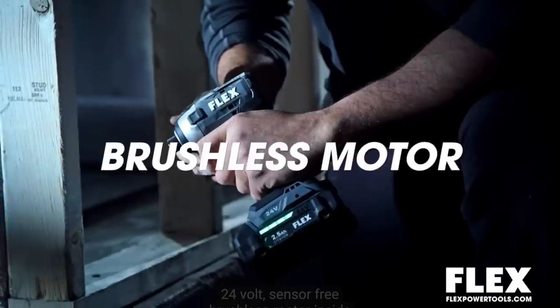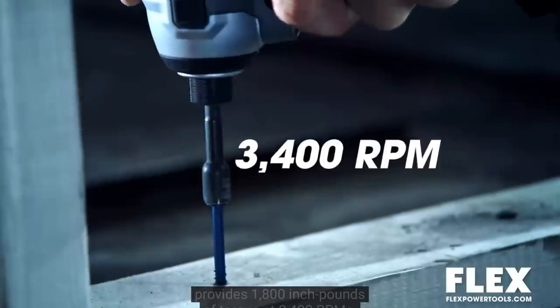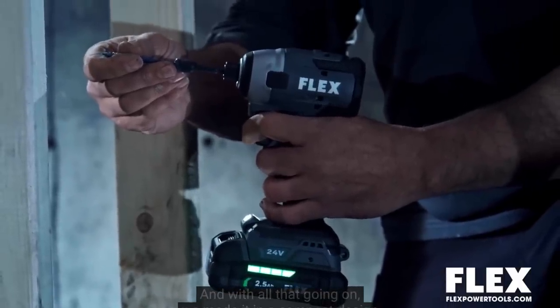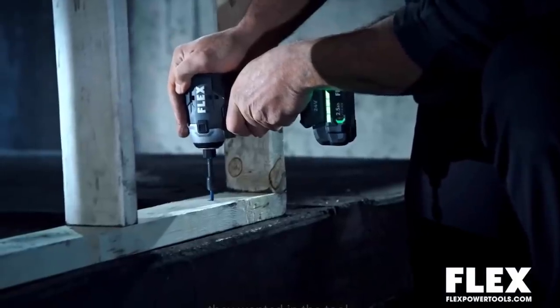24-volt sensor-free brushless motor inside provides 1,800 inch-pounds of torque at 3,400 RPMs. And with all that going on, we made it in a compact design because that's what the job site pro told us they wanted in the tool.